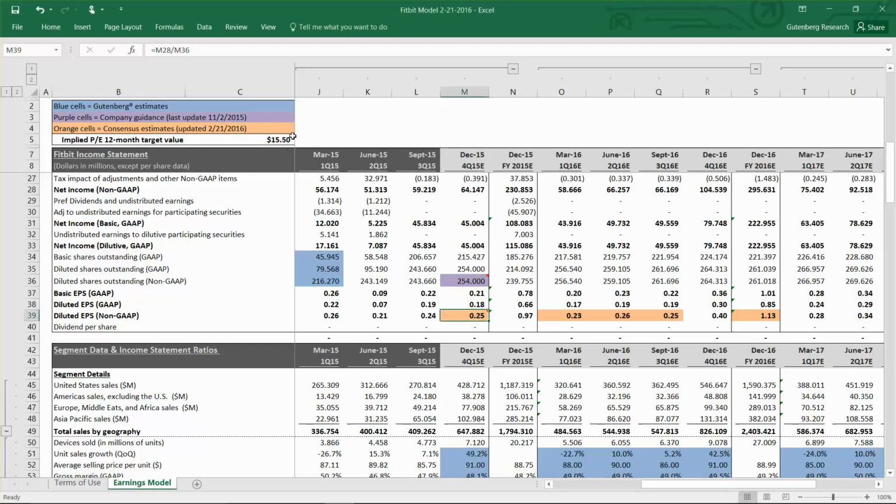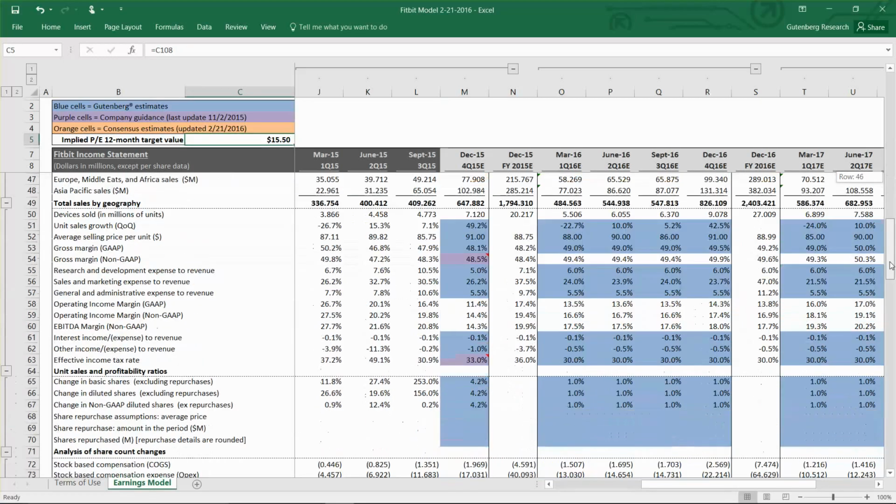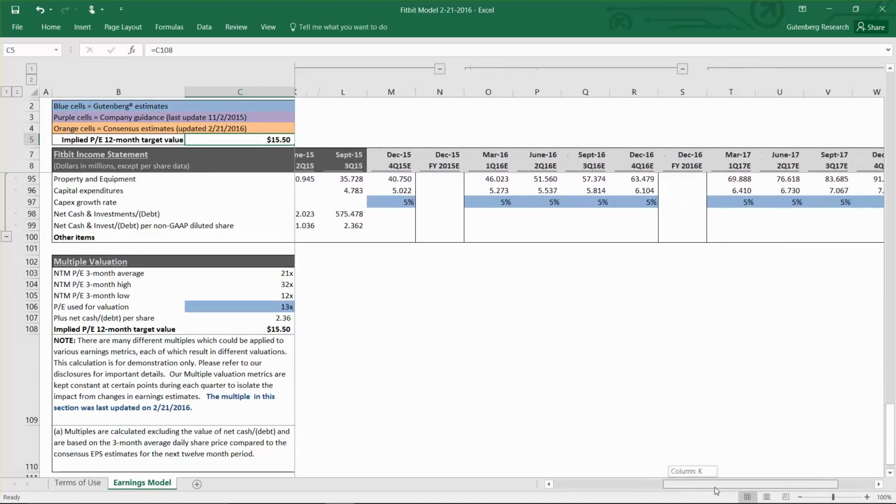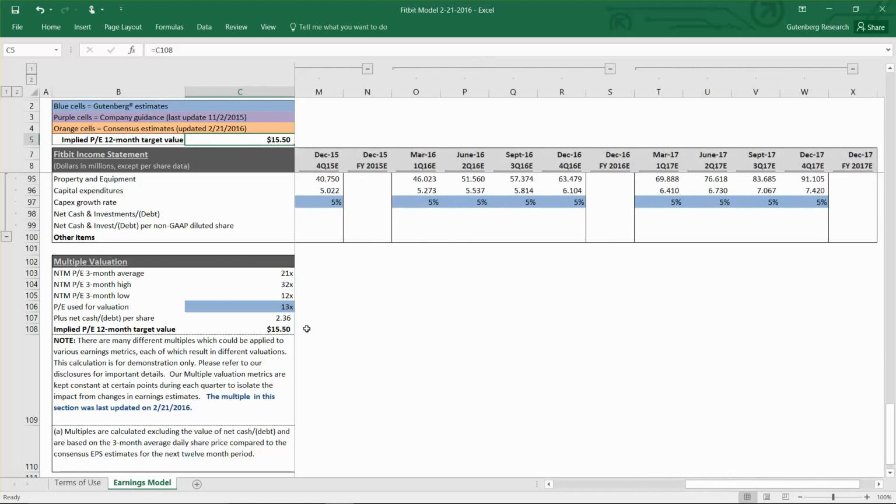So now let's do a quick look at what we're doing for valuation. Our Fitbit model is a tier 2 model, which means our focus is really on the modeling of earnings. We're not doing a discounted cash flow valuation. We're simply doing a price earnings based valuation, and this is using the next 12-month consensus EPS estimate to develop the PE ratio. So heading into this release, shares are trading at near lows on a PE basis. It's trading at 13 times the consensus next 12-month EPS estimate on an ex-cash basis. So about 15.50 heading into this release, depending on where it closes today.